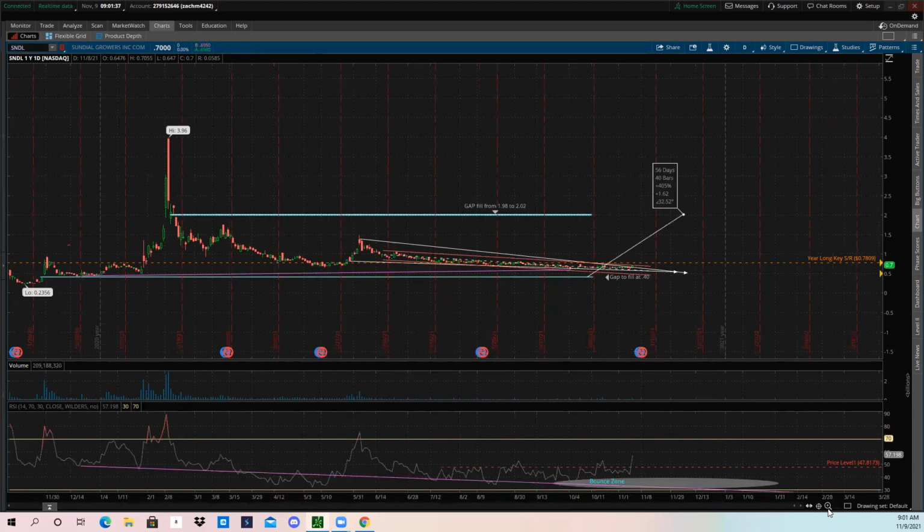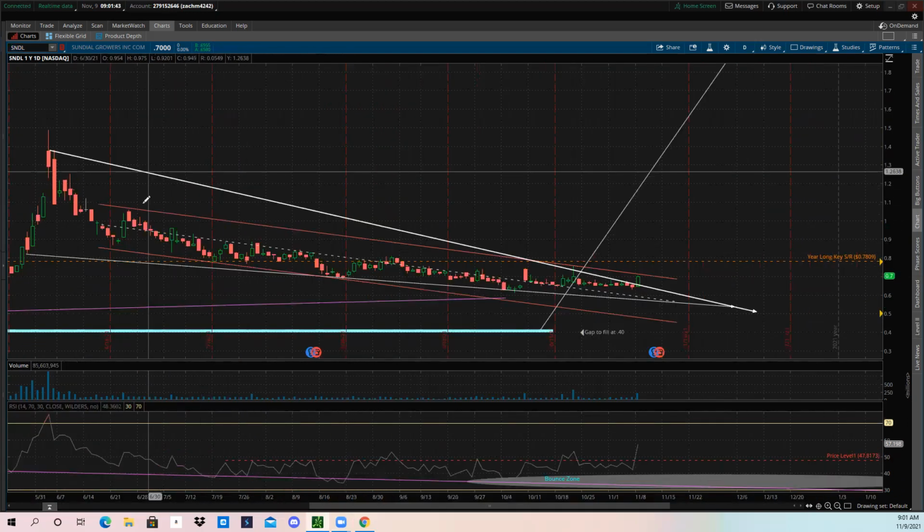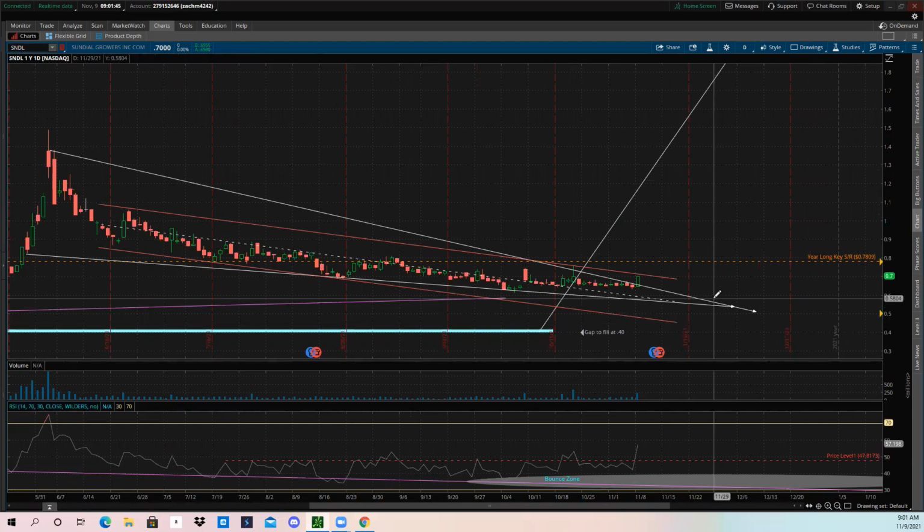So we did get the bounce off of there. I've been looking for that bounce. We did get that bounce. All right, we have two patterns going on. So in white, we have what's known as a falling wedge or a descending triangle, descending wedge, however you want to call it. That's a bullish pattern.